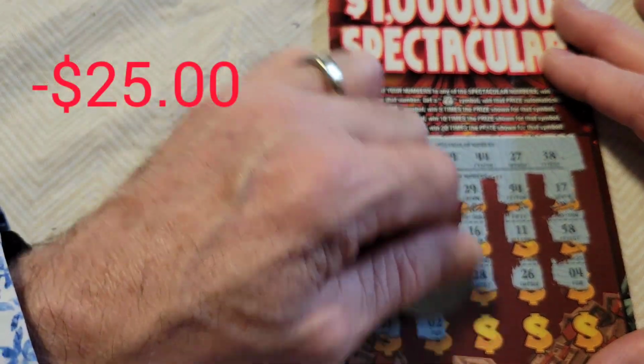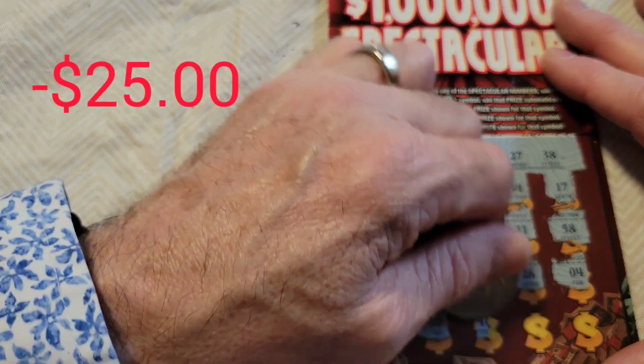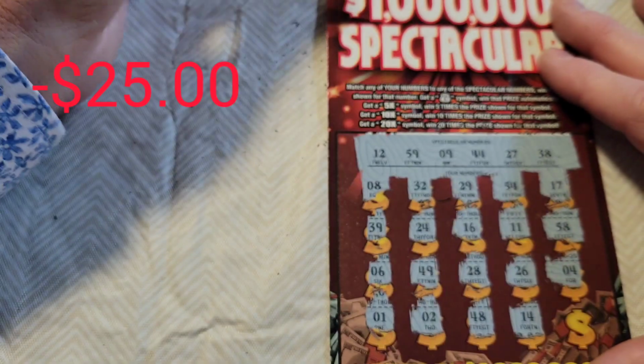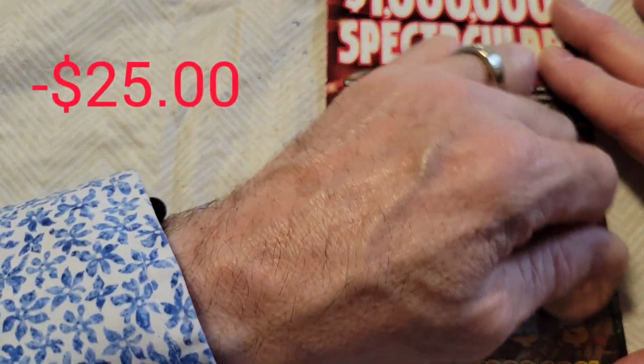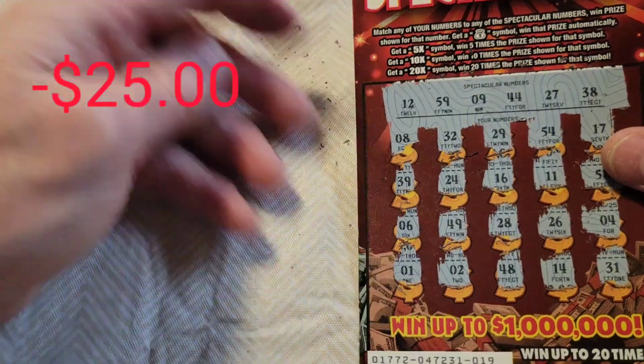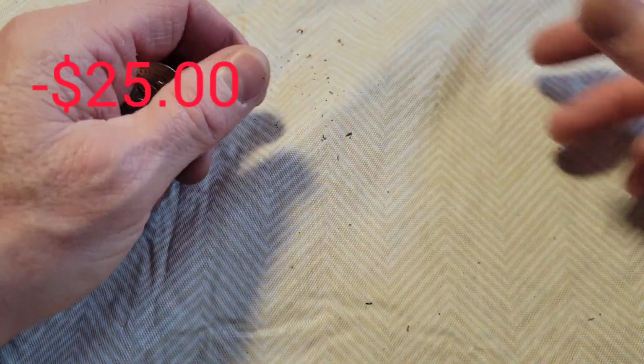01. No good. 02. No good. 48. No, we have 44. 14. We have 12. And the final one on this ticket, 31. All right, this one's a loser. Actually, we wouldn't have won on every ticket. We already lost on two. So there we go. All right.